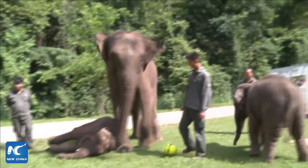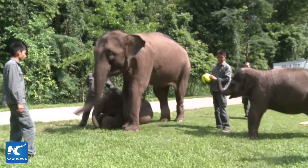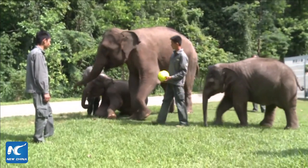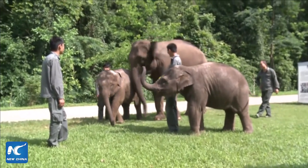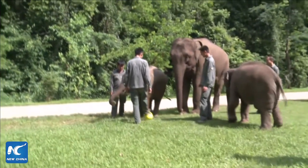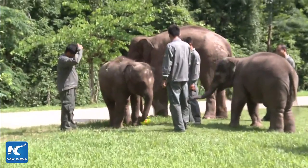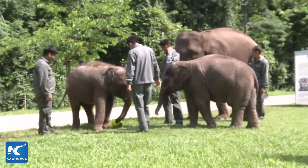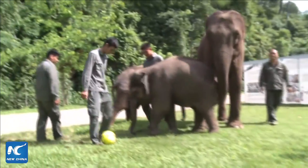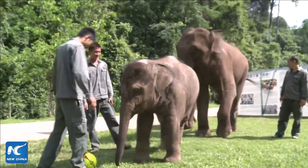Though the number of Asian elephants in China's Yunnan province has roughly doubled to nearly 300 over the past two decades, their population is much less than that of the giant pandas, China's national treasure. And according to some research, despite the great number, wild Asian elephants are still at risk of disappearing in China. And because Xishuangbanna is home to most of China's Asian elephants, this breeding and rescue center was established here. And since its establishment, altogether 15 elephants have been rescued, and now 9 of them are living here.